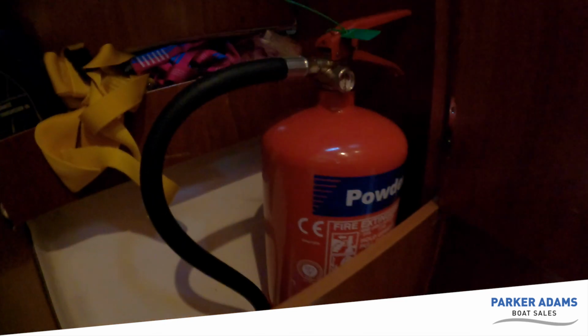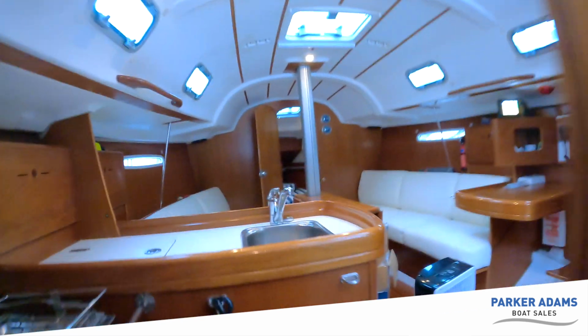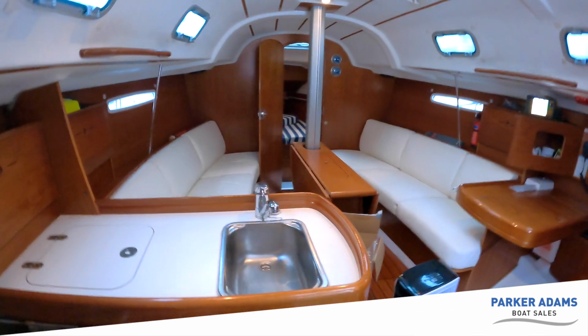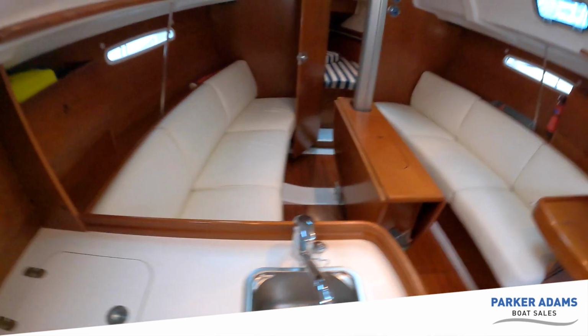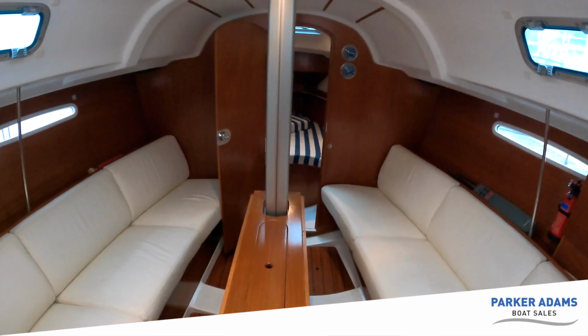In here as well, there is a hanging wardrobe, a very large powder fire extinguisher for scale, and a couple of shelves for storage, a couple of engine spares on here, and then a hanger at the top. So the light's a little bit dim at the minute. It is quite a murky day today down here. So as we come back out into here, we can see though, even though it's a murky day, it's nice and light in here.